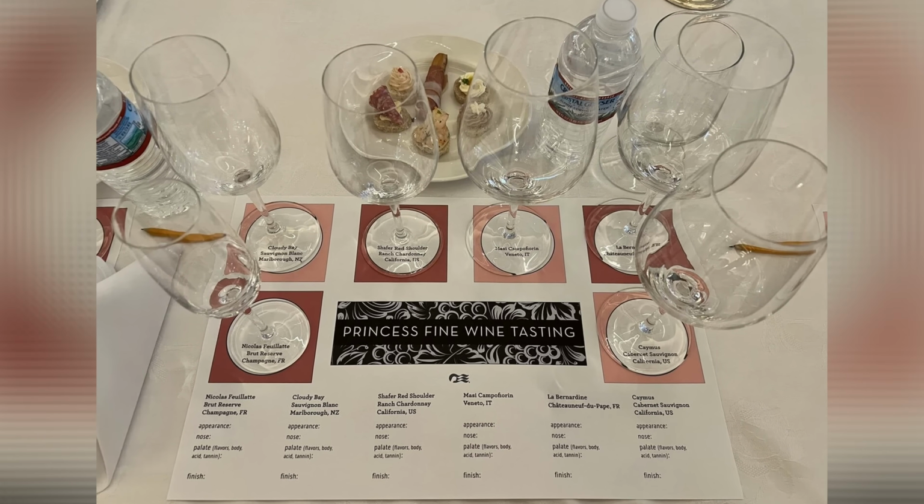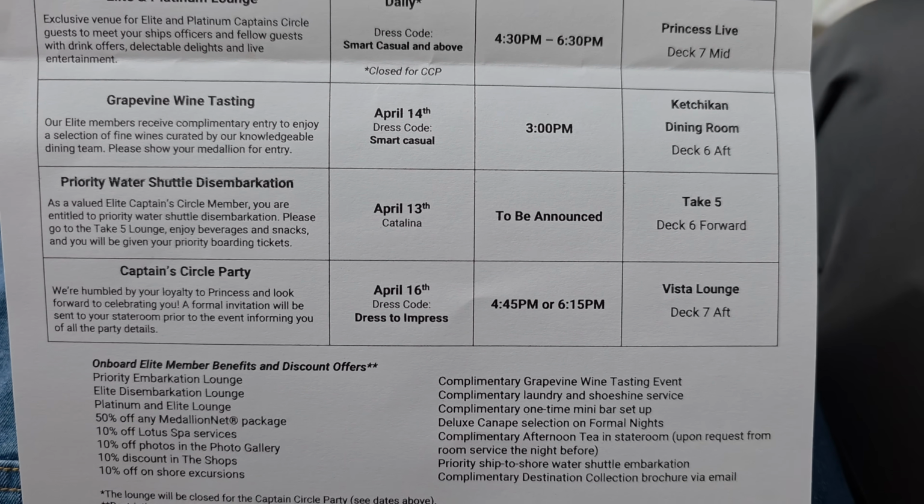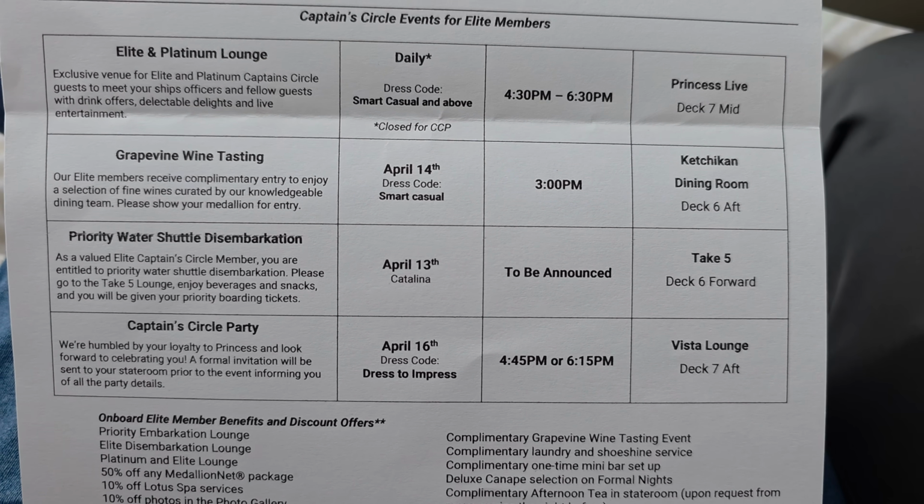I think it's actually pretty interesting, especially if you're a huge wine fan, or maybe you're not really that big into wine. At least you can test the field and see what you like. And if you find something you really do like, these are all wines they serve on board, so you can order them with dinner or whatever. So I think it's worth going, especially if you're on the fence about wine or if you're really into wine. I think that's a pretty cool perk. That is scheduled at a set date and time for all elite members, so you'll get a notice about that in your stateroom.